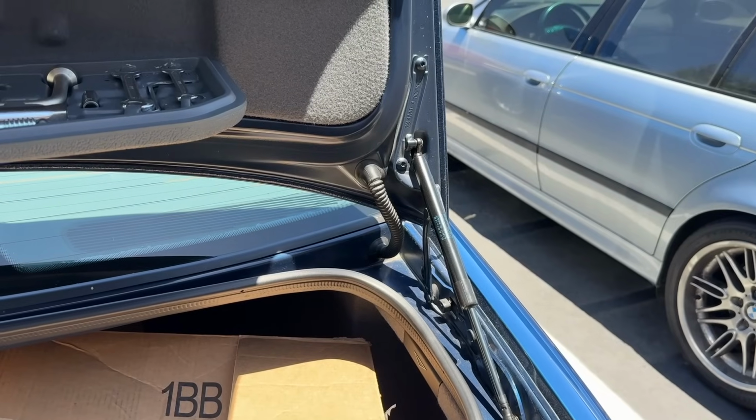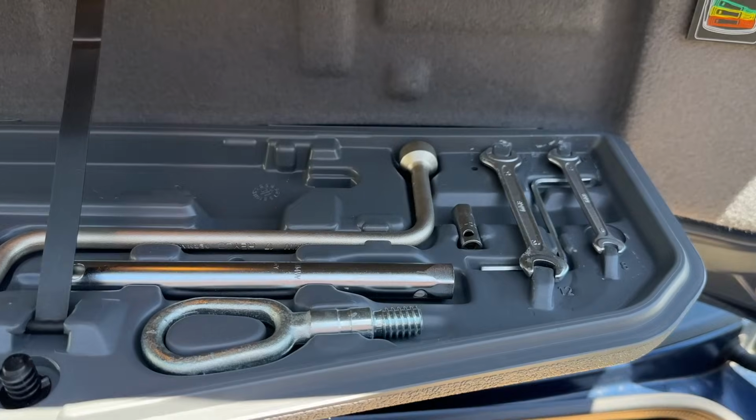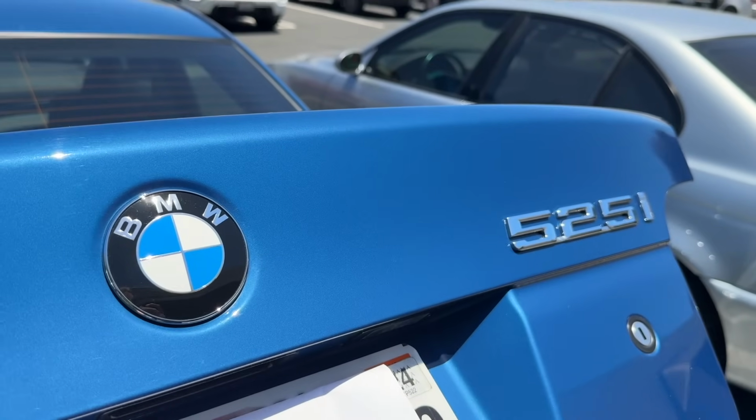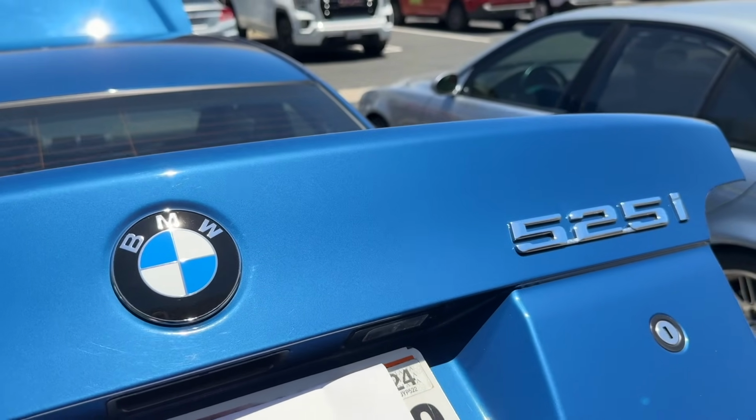We've got new struts for the trunk as well, so it's super easy to open now. And then he was missing a couple of tools, which have been replaced with genuine parts. The trunk rondelle was starting to lose its paint. It was turning into a chrome circle, so that's been replaced.